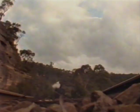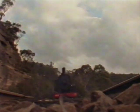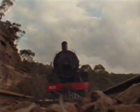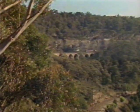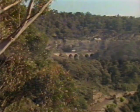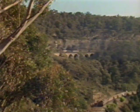But these days, only one leg of the old zigzag is available to give tourists an idea of the hassles involved in getting a steam train through the mountains. The top of the zigzag is now a roadway, and the bottom is the main electrified line. That leaves only the middle section for the zigzag steam train.